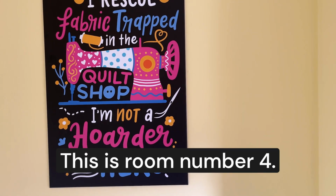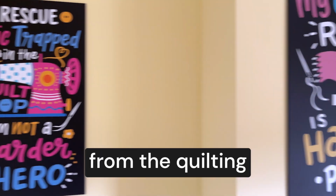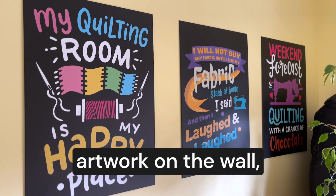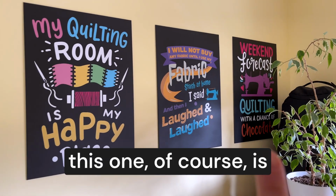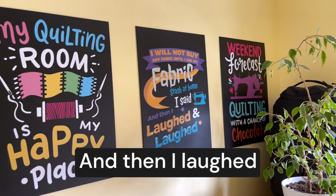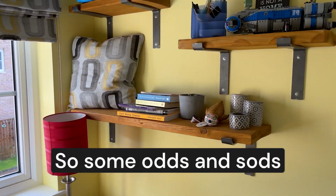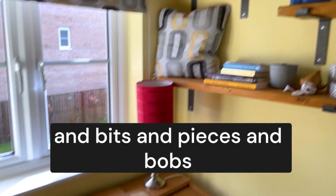Okay, now this is room number 4. This used to be my sewing space, as you can tell from the quilting artwork on the wall. This one, of course, is my favourite one. I will not buy any fabric until I use my fabric stash at home, I said. And then I laughed and laughed. So yeah, this used to be my sewing room. So some odds and sods and bits and pieces and bobs.